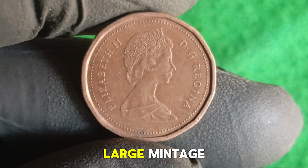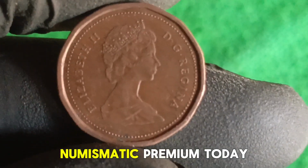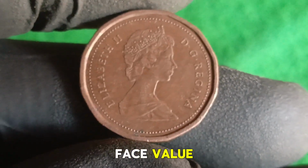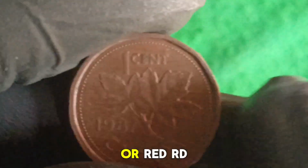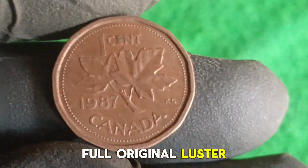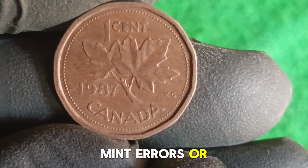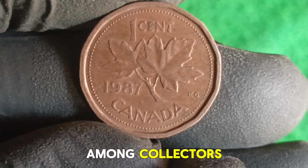Because of this large mintage, most circulated examples carry only minimal numismatic premium today, typically worth a few cents above face value. However, coins preserved in brilliant uncirculated, BU, or red, RD, condition, especially those with full original luster, can command higher prices, and any verified mint errors or high-grade certified specimens are particularly desirable among collectors.